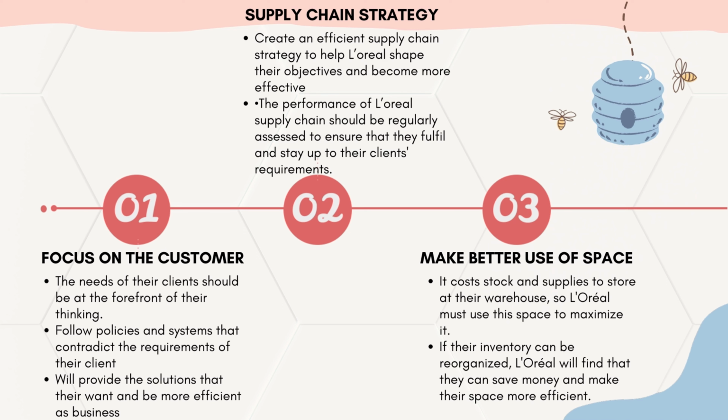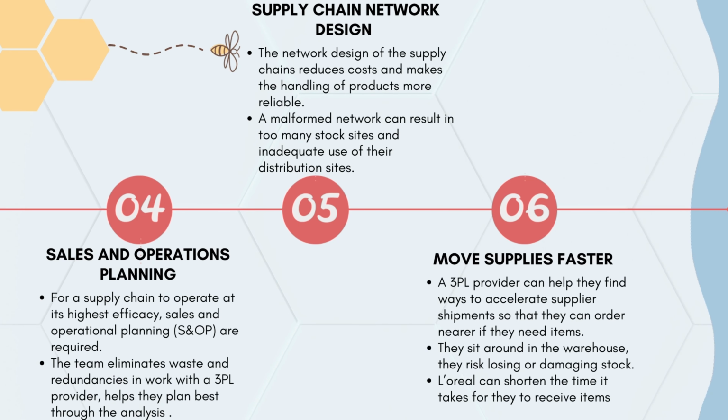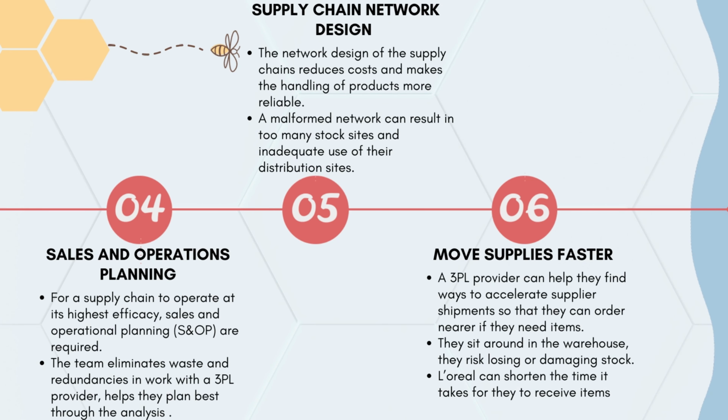The third is make better use of the space. It costs to store stock and supplies at their warehouse, so L'Oreal must use this space to maximize it. If the inventory can be reorganized, L'Oreal will find that they can save money and make their space more efficient.